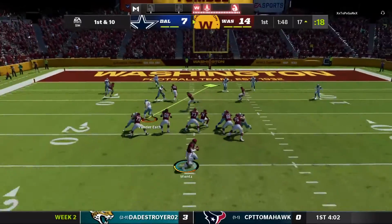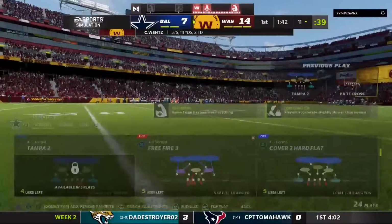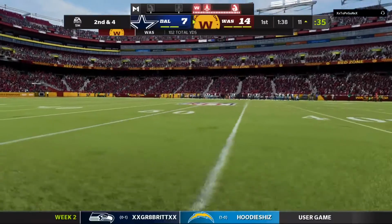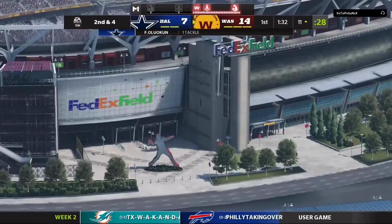Now after the fumble recovery, it's Wentz. He'll buy some time right. Throwing the comeback route. He's got the hook up to Thomas. A gain of 6 there on first. Nice rhythm throw there on first down. He located his tight end, made it a nice easy pitch and catch. Hoping he can break a tackle or two. Wasn't able to do that there, but still good yardage.